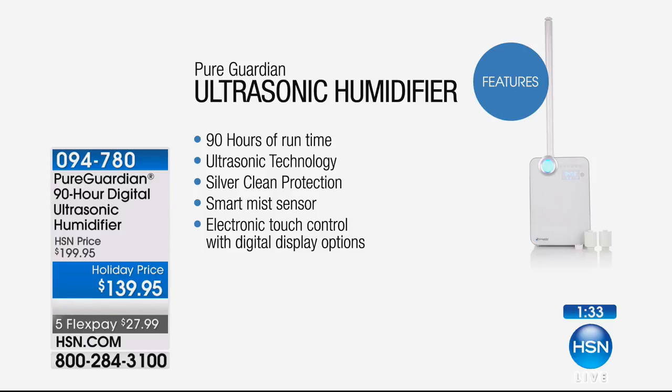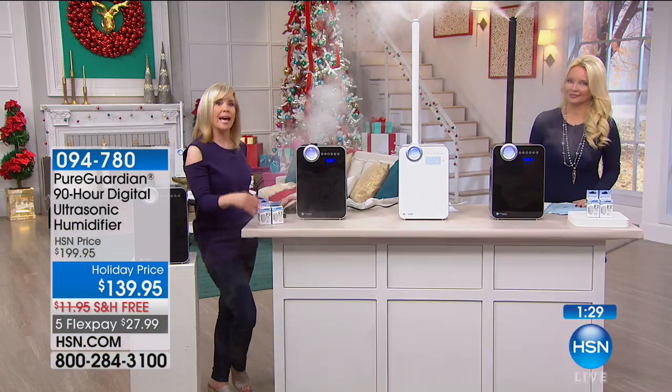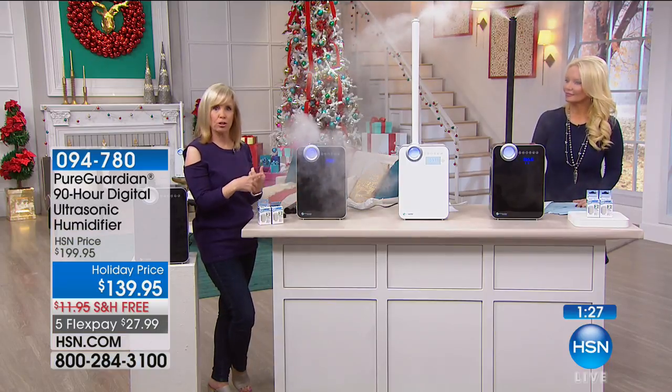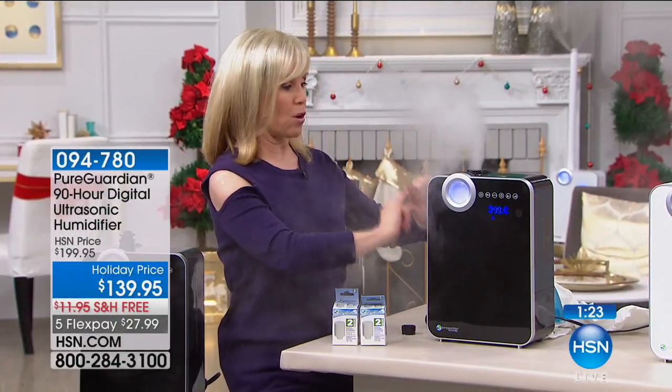And it's made by Guardian Technologies. They are one of the leaders in the industry in home environment, air purification. So this is what they do. They've been in business over 12 years.